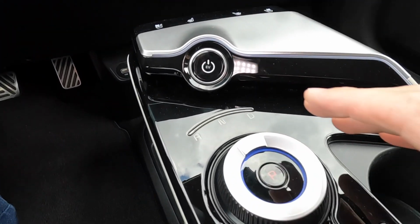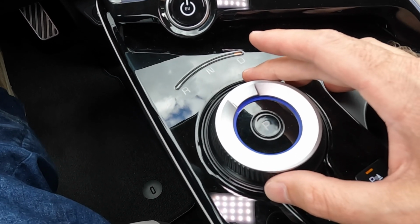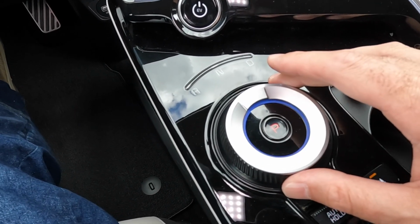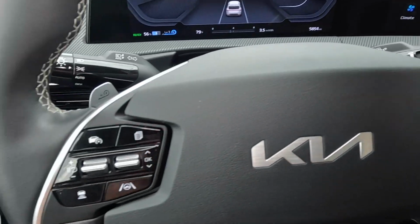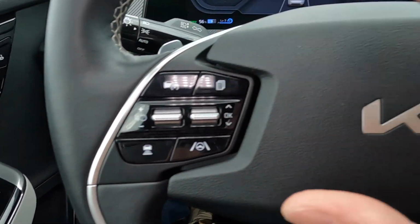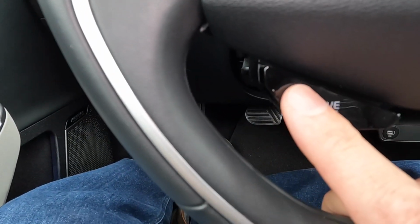The PRNDL is a dial right here, so with my foot on the brake, turn clockwise to go to drive, counterclockwise to get reverse, press the button for park. You do also have auto hold and those functions right there. On the steering wheel itself, you have lots more controls. Highway driving assist, adaptive cruise control right there. Some media options over here. And down here is drive modes.